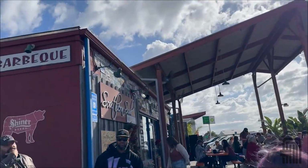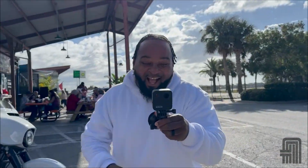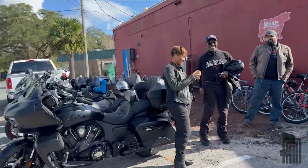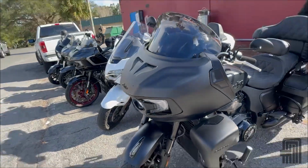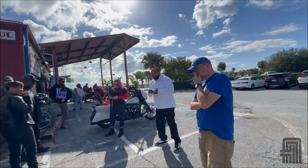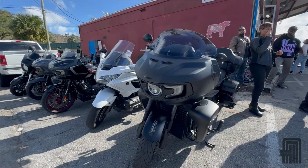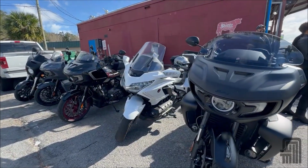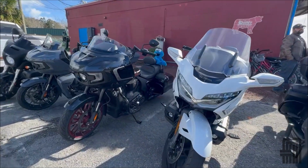We rode up to St. Simon's Island, Southern Soul Barbecue. Look at it, look at it. That's how we do it. Yeah, my battery probably died before you. So I was telling Wood when we came up, we was gonna outnumber them Harleys with the Indian motorcycles. I was like, am I the only one? You the only Harley? Yeah, and then we got a Honda though. We got the Honda.